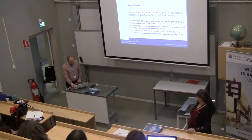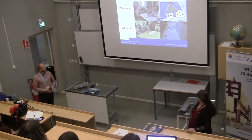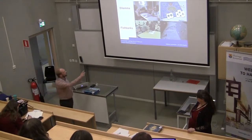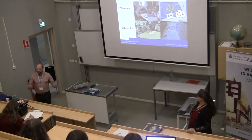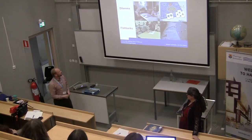So we performed a study on this, and we used these two games that we have here: Dilemma and Fish Banks. Dilemma is a question-based game, so there are cards. We have both of them outside if you want to look at them more thoroughly. There are a lot of cards in Dilemma. Some of them are fact-based cards, like quiz questions. You get questions around sustainability, and you answer them. And hopefully you learn a little bit, but also you get to know what you know and what you don't know. And there are also dilemmas in the game Dilemma.